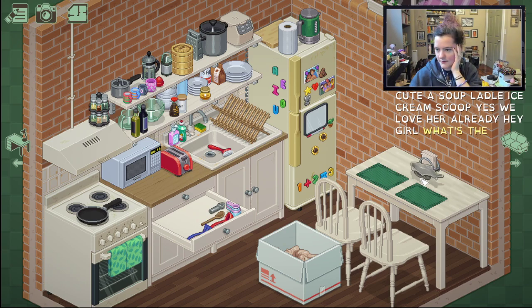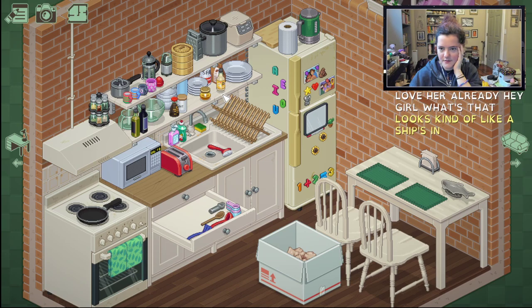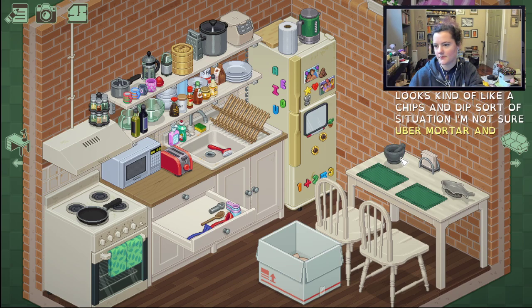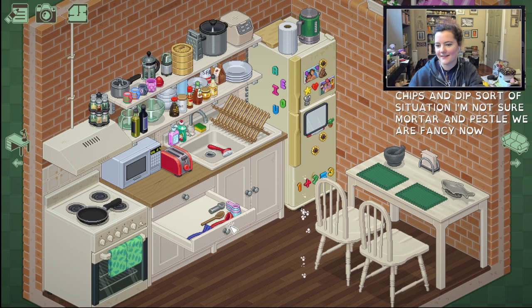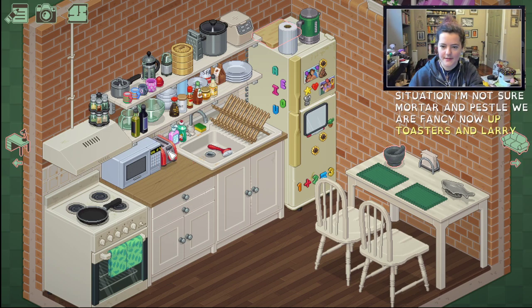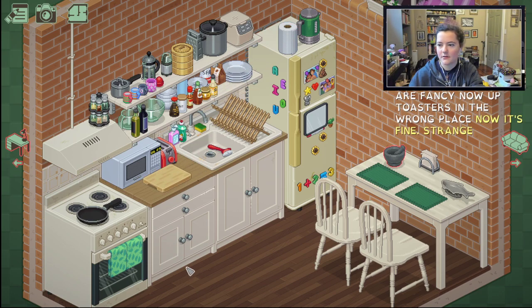What's that? Looks kind of like a chips and dip sort of situation? I'm not sure. Ooh, a mortar and pestle. We are fancy now. Oh, toaster's in the wrong place. Now it's fine. That's strange.